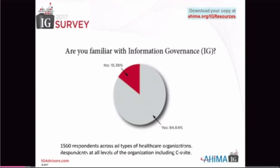AHIMA recently did a 2017 survey asking leaders of organizations from all different types of departments and all different types of organizations, are you familiar with the idea of information governance? And the good news, again, very similar to what we saw in our survey, 84% were familiar, and then 15% weren't really familiar with that term.